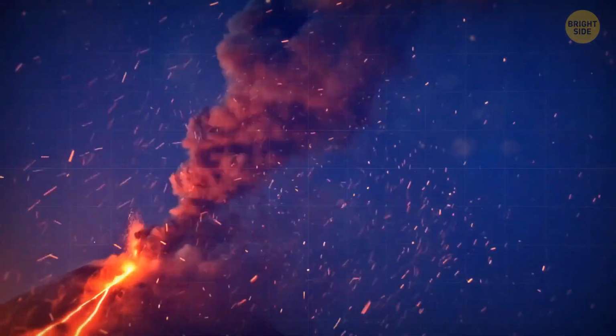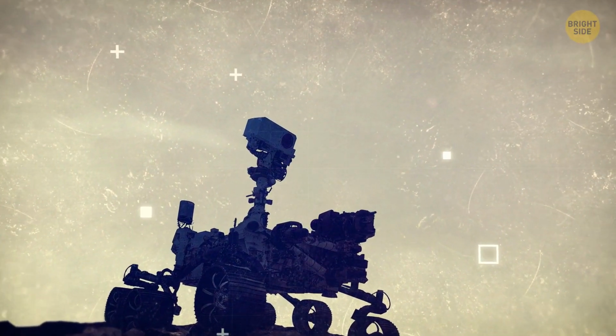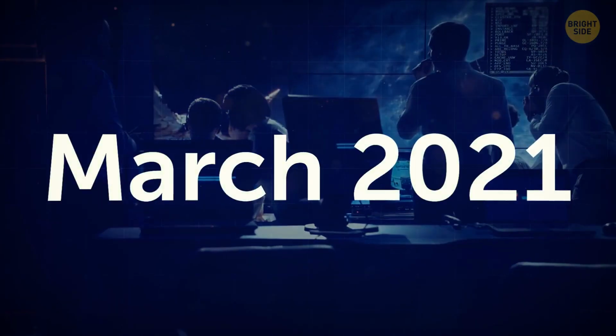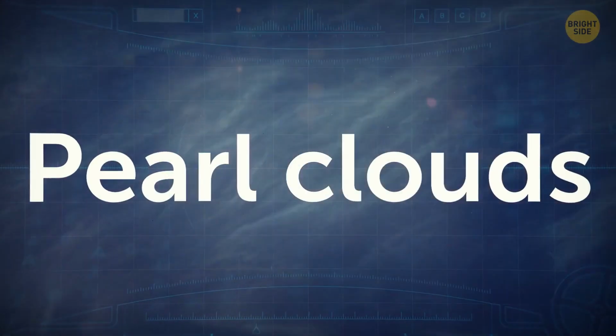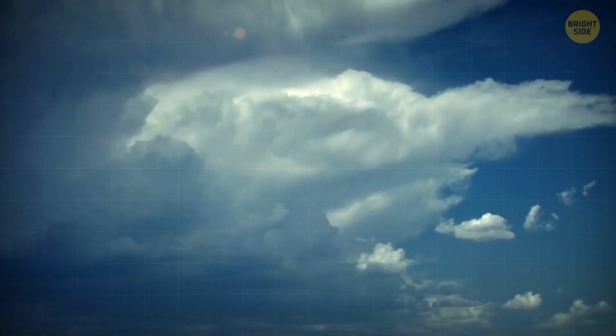The Curiosity rover doesn't just eye up the local geology, it also takes note of what's happening in the sky. In March 2021, it captured these shimmering iridescent colors in the sky, named mother-of-pearl clouds. This colorful display occurs when all the cloud particles are nearly identical in size. It usually happens shortly after the clouds have formed.